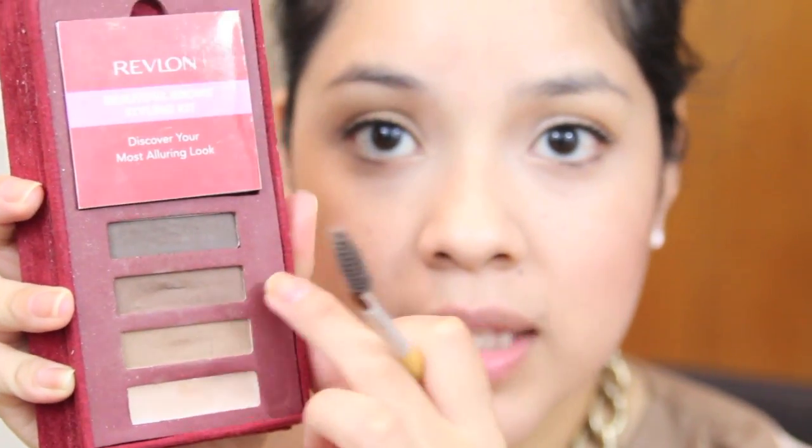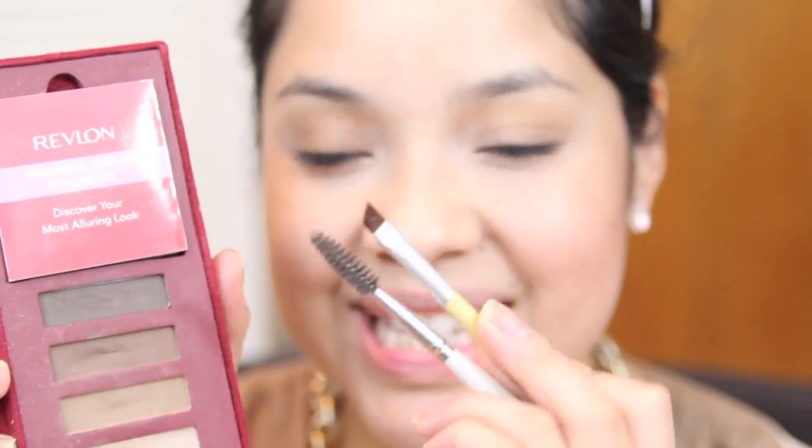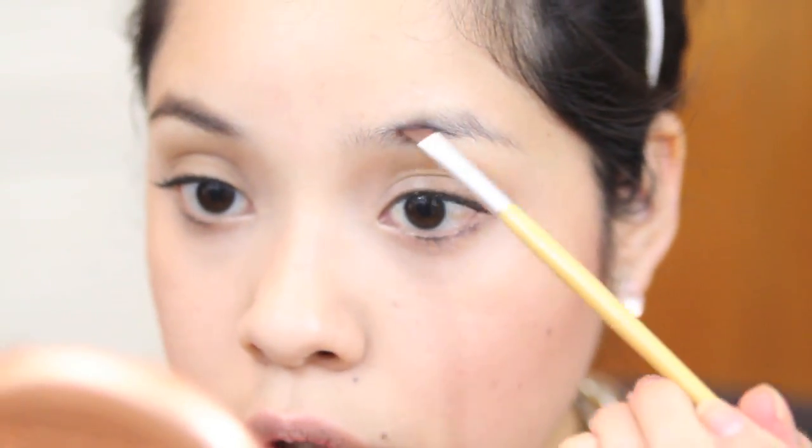I'm going to be using a dark brown powder, and this is from the Revlon Eyebrow Kit, and I use the middle one, and this is what I use for my eyebrows. And I also use this slanted brush and a spoolie, I think that's what it's called. And I'm just going to darken my eyebrows, and I like using powder because it's the most natural way to darken your eyebrows. So I'm just going to apply it, and I'm not really precise. I'm just kind of darkening the sparse areas of my eyebrows, and I do make it a little bit longer just because one of my eyebrows is a little bit shorter.